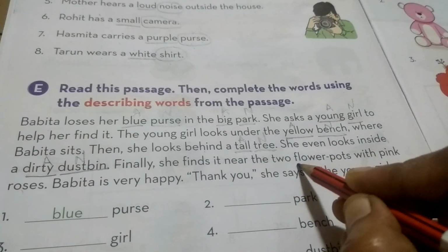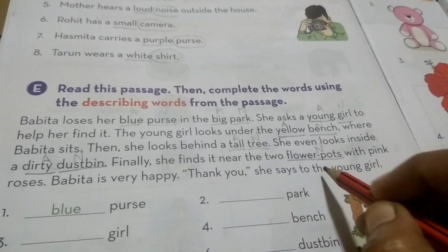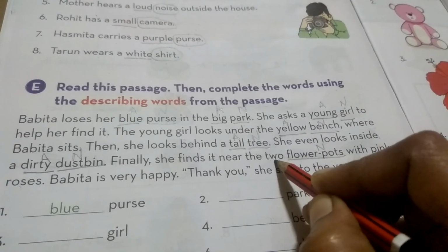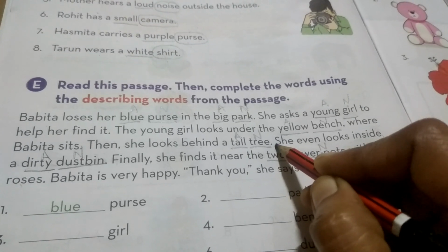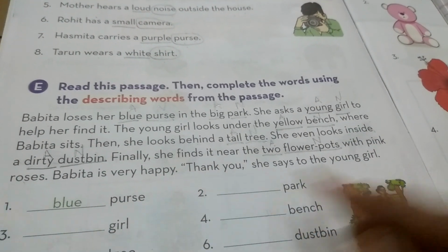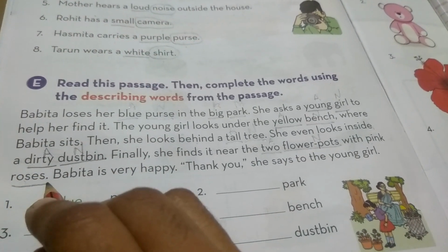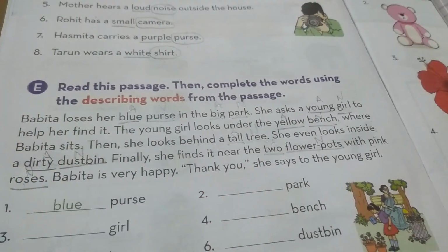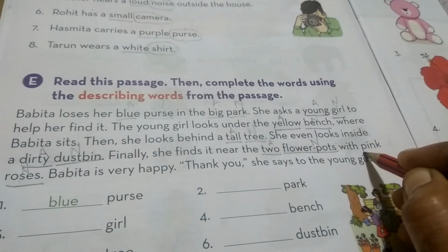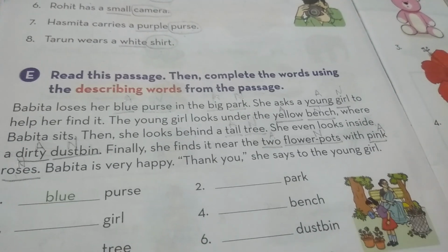Finally, she finds it near the two flower pots with pink roses. Okay, now see flower pots. This is the naming word. How many flower pots are there? Two is the adjective. With the roses is the naming word, rose. And how are the roses? Roses are pink. Pink is the adjective.